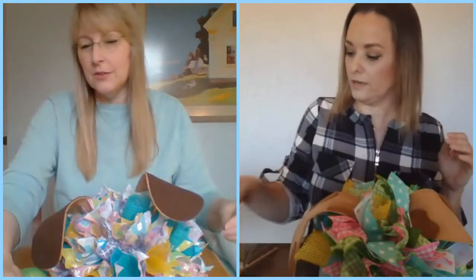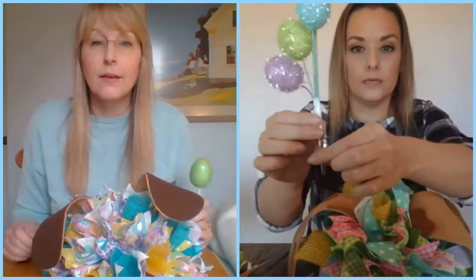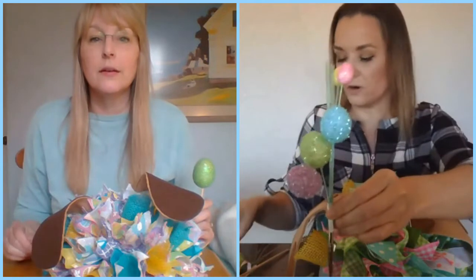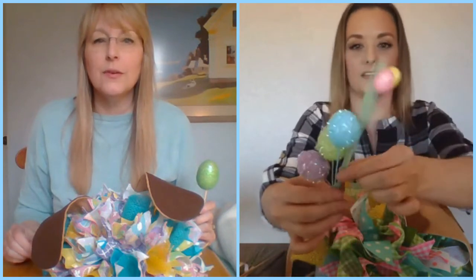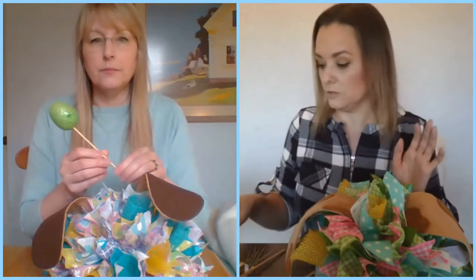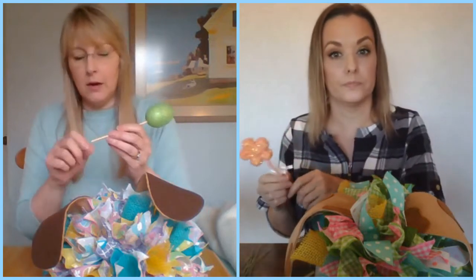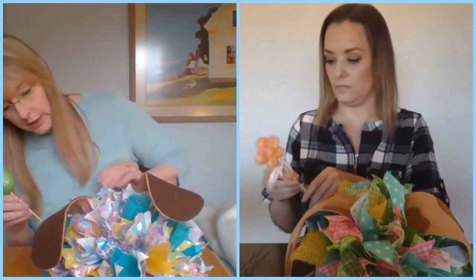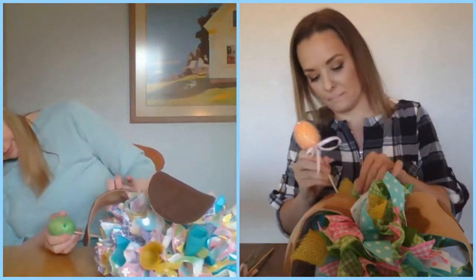Yeah, that's cute. And then I also found these ones that were on a clip that I'm just pulling apart. So I'm just pulling all the individual pieces out. They've got some really itty bitty eggs, a little bit smaller eggs, and then some little grass there. But whatever you can find to embellish. And then I just ended up breaking mine off because they were a little long before I tuck them in. And then just find a spot wherever you think.